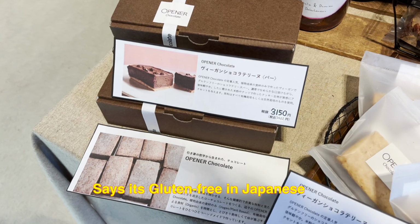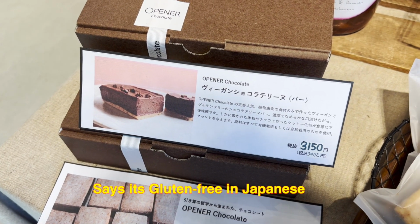Chocolate terrines. I had never really heard of this before I came to Japan, but it's like a dense chocolate cake with no flour in it. I've seen it at quite a few cafes.